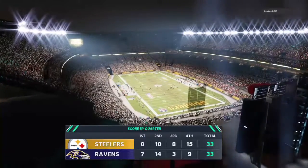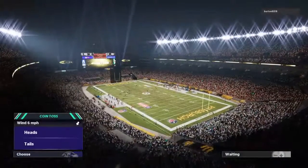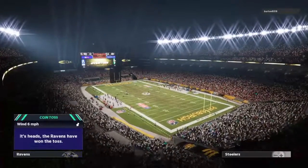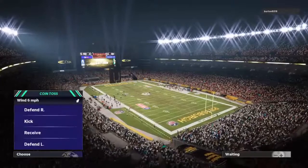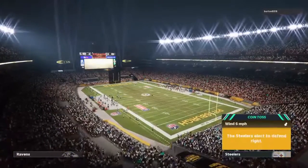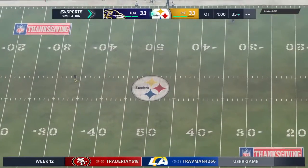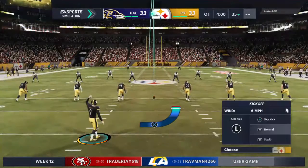Okay, so in the past, we had sudden death. First team to score wins, but no longer. Now, if the team that receives the ball scores a touchdown, they win the game. If they kick a field goal, though, or don't score, the other team gets a possession. And after both teams get a possession, then we're into sudden death. First team to score wins the game.